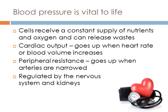Why is blood pressure so important? Well, it's really vital to life. Blood pressure is important to help cells receive a constant supply of nutrients and oxygen and then allow them to release waste. Cardiac output, which is the volume of blood that's discharged by the heart each minute, goes up when heart rate or blood volume increases. And then peripheral resistance, which is what involves the carrying of blood to different tissues, goes up when arteries are narrowed. So we don't want to have high peripheral resistance.